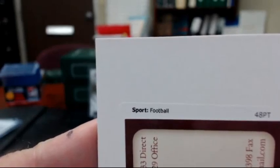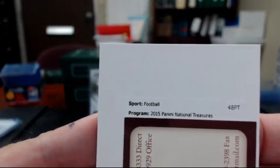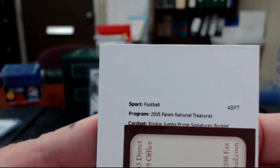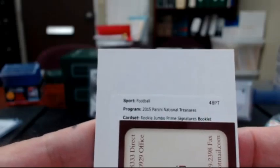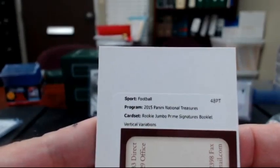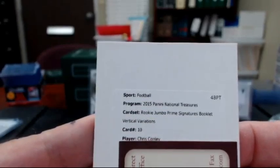Football. It's just football. It's not National Treasures football. It's just football. Oh, yeah. 2015 Panini National Treasures Rookie Jumbo Signatures Booklet, again. Vertical Variations, number 10.